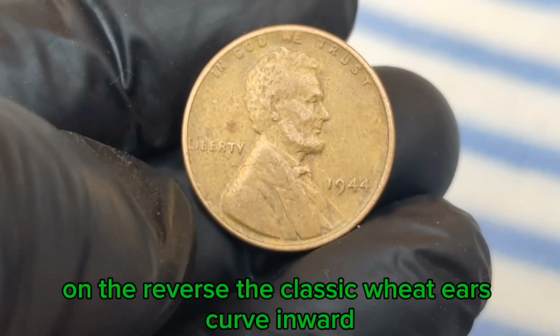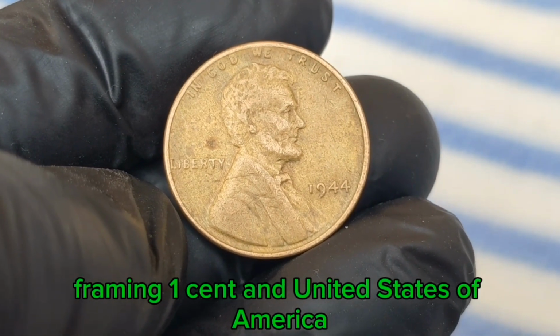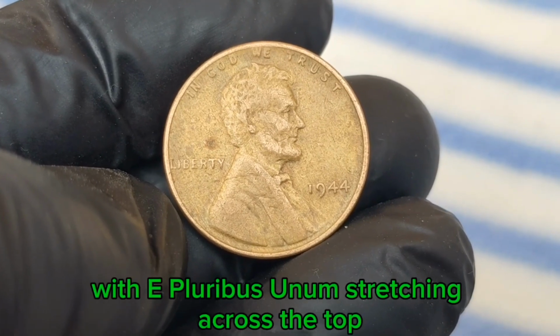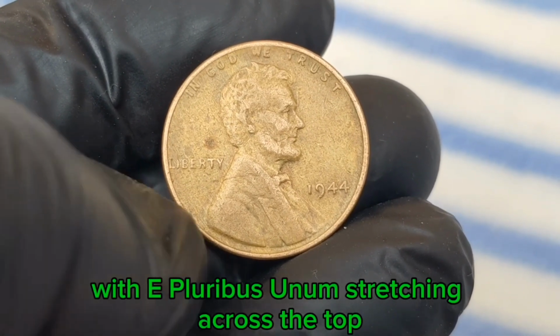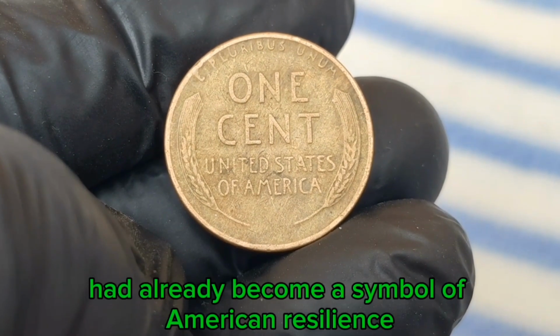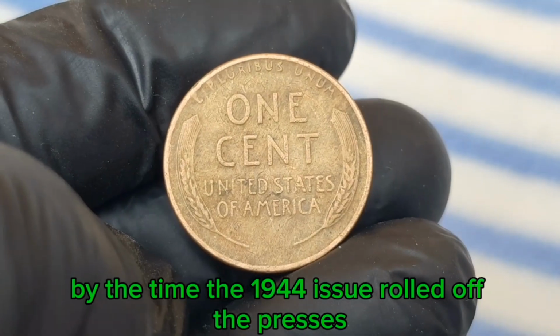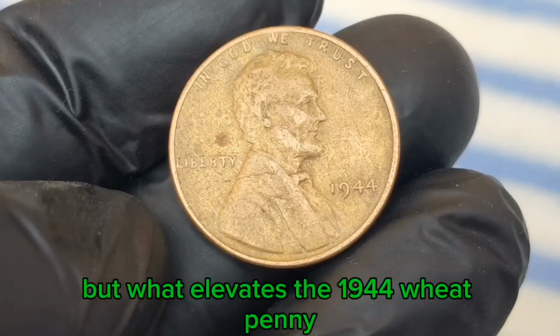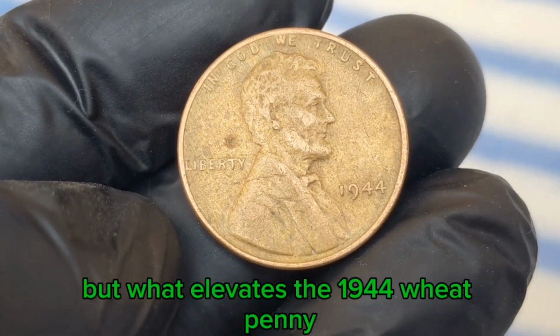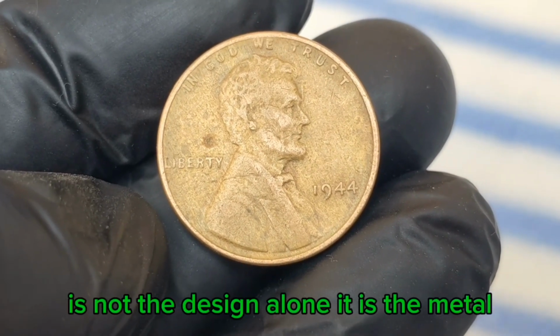On the reverse, the classic wheat ears curve inward, framing 1 cent and United States of America, with E Pluribus Unum stretching across the top. This design, used from 1909 through 1958, had already become a symbol of American resilience by the time the 1944 issue rolled off the presses. But what elevates the 1944 Wheat Penny from common circulation coin to numismatic royalty is not the design alone.